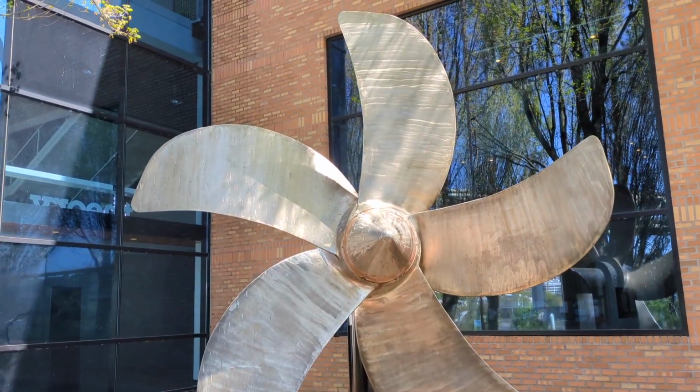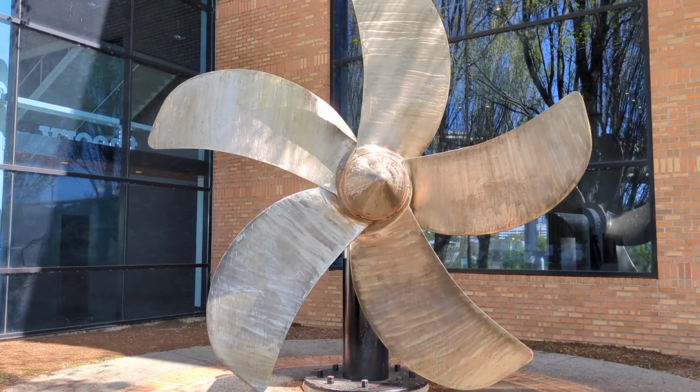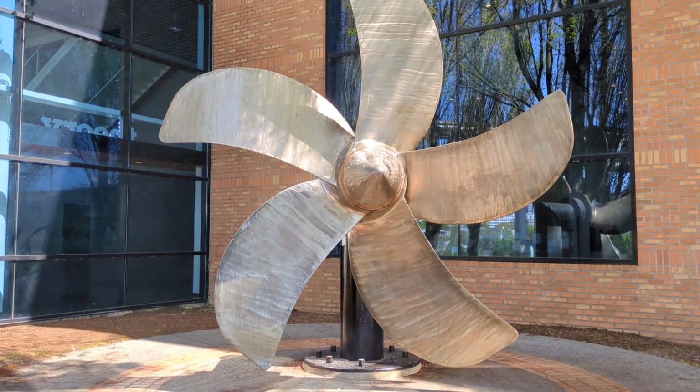But we're gonna go ahead and go inside and see what they have in the submarine itself, take a little tour of the submarine and hear a little bit about its history. So let's go ahead and go in and check it out. And on the way down, you can actually see a propeller from the submarine.